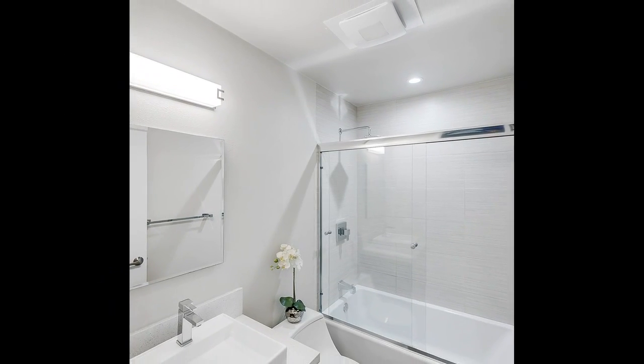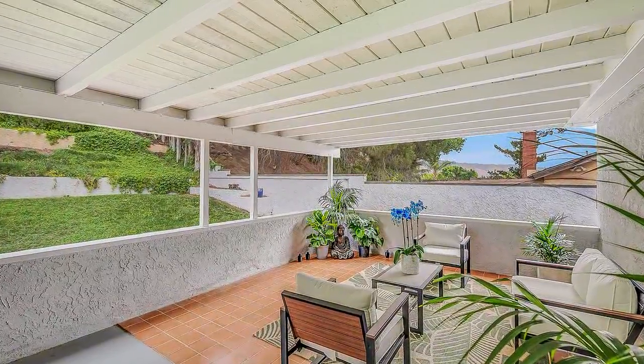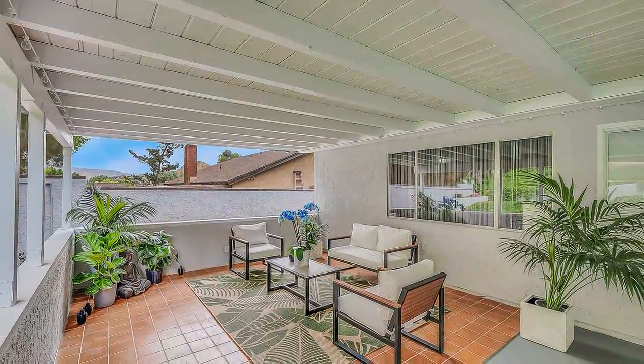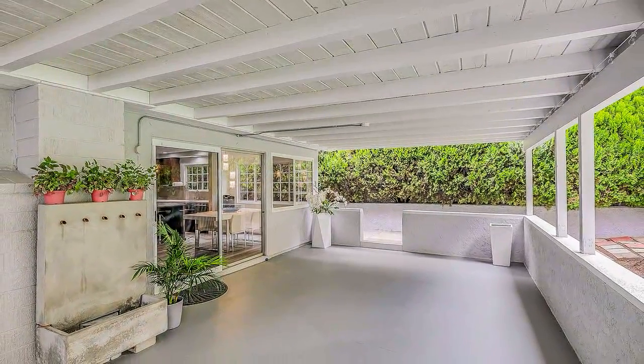There are so many upgrades in this home to mention, but some include new Decora outlets and switches, all new door hardware, locks and handles, dual pane windows, and scraped ceilings. The large backyard comes complete with covered patio and is perfect for entertaining family and friends.